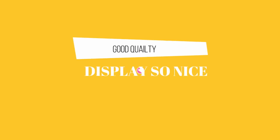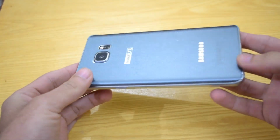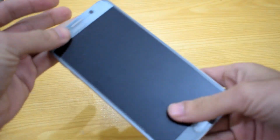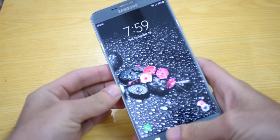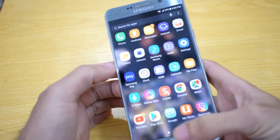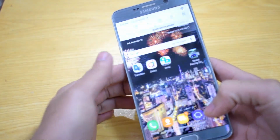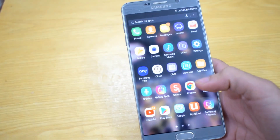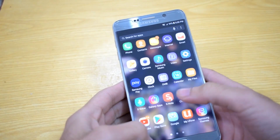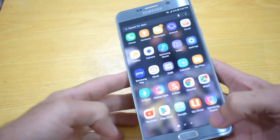And the second thing is the display. This display is very bright, very sharp, and very nice. I really like this because if you go outside in the day, the brightness is very nice, with auto adjustment. If you come into a dark room, with the auto setting, the brightness will go down. So this is also very good. Compared to other phones, the brightness and display quality of this phone is very nice and sharp. So I really like this phone.